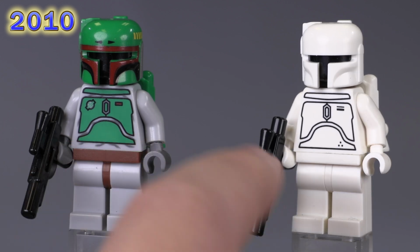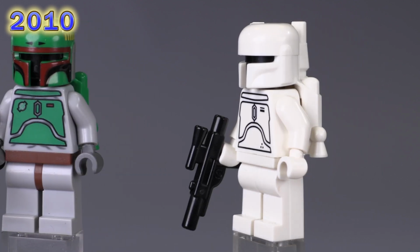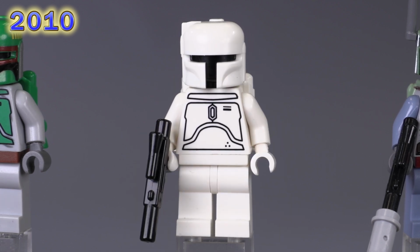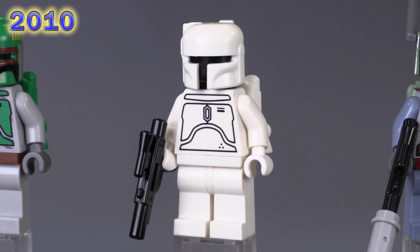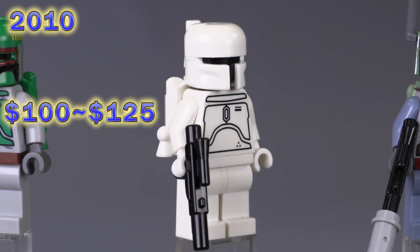There's no clothes folding underneath the armor, and he also doesn't have that little symbol on the chest there, and there's no printing whatsoever on the jetpack slash helmet mold that we have here. But he's a really, really interesting character. I think the story goes that they ended up using the Boba Fett original white and black concept to turn into stormtroopers later down the line, and right now he is at least $100 brand new in the polybag, but often goes for like $125 or more.